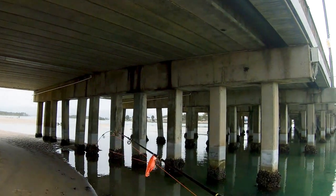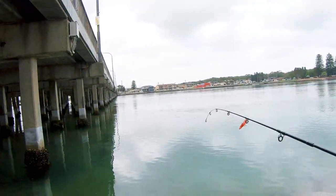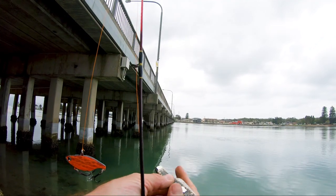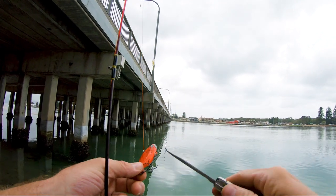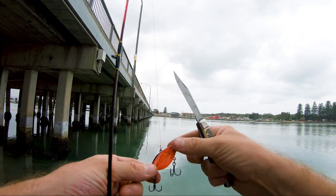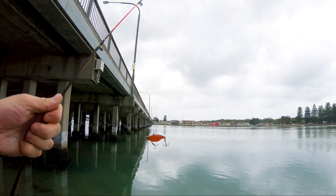Got sandbars running all through that side, so deep water here. I'm gonna just flick it along here, see how this thing behaves on the rod. Once again, right in between all the oysters here, so I've got to be careful. So this is the last day of the holidays for me. I mean, I've still got tomorrow, but I'll have to get ready for work tomorrow. I don't see where that went. So that's how it sits.